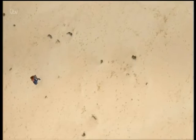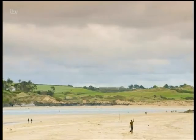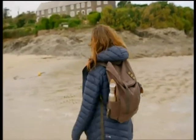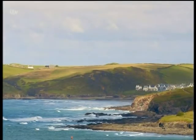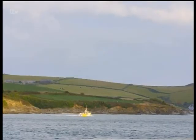This is just one of those walks. Whichever way you turn, you can't help smiling. There's a number of sheltered bays along the way, like this one, Hawker's Cove. These lovely little cottages are called pilot cottages. They were built in the middle of the 19th century to house the crews of the pilot gig boats that guided ships through the treacherous waters into Padstow Harbour.